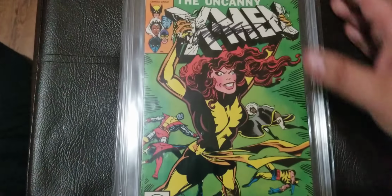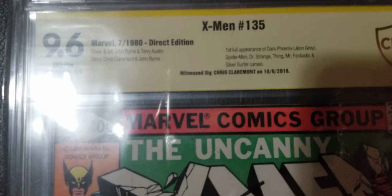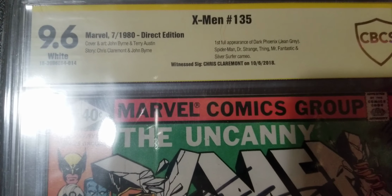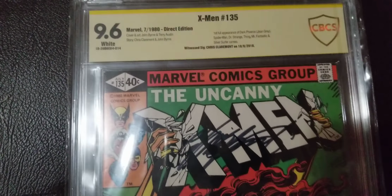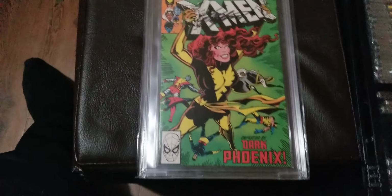Alright. Next we got here is Uncanny X-Men 135. And CBCS has this noted as the first full appearance of Dark Phoenix. And it's also the first appearance of Senator Kelly. And it's signed by Chris Claremont. You guys already know he usually signs on the X-Men. 9.6 white pages. And of course this book was also pressed by Erod.